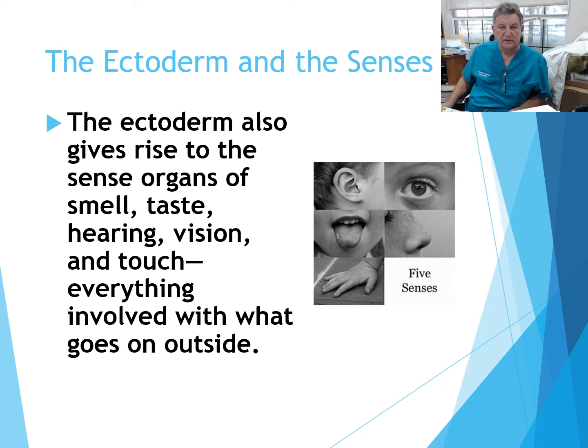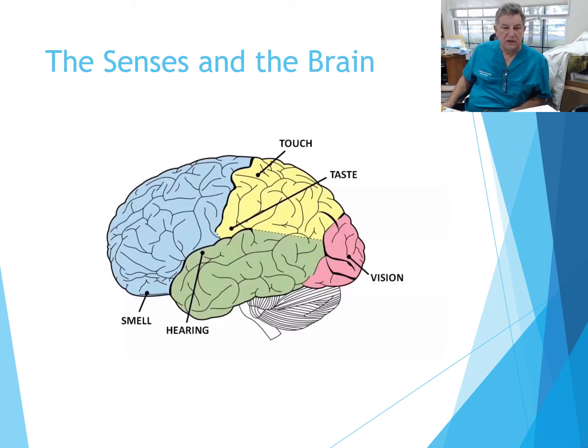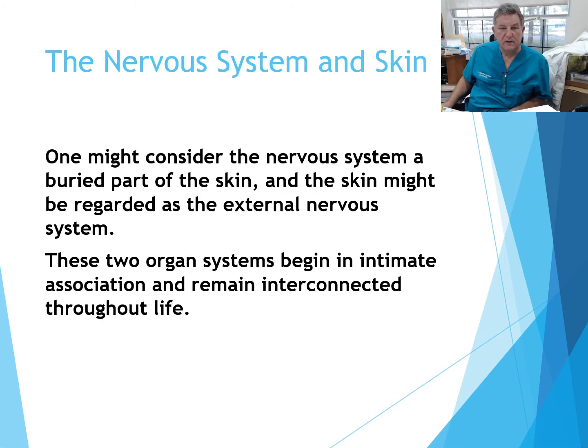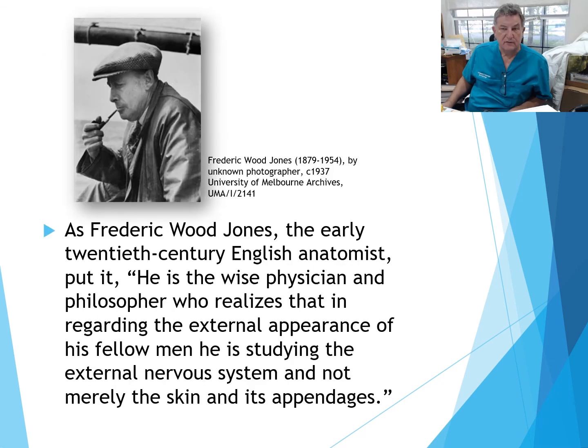And when you look at this photo, you see what everything has in common: layers and parts of the skin. When we look at the brain itself, we see the areas where smell, hearing, touch, taste, and vision primarily occur and are processed. And here's a little fancier picture with the smell, touch, taste, vision, and hearing noted. One might consider the nervous system a buried part of the skin, and the skin might be regarded as the external nervous system, thus the outer brain. These two organ systems begin an intimate association and remain interconnected throughout life.